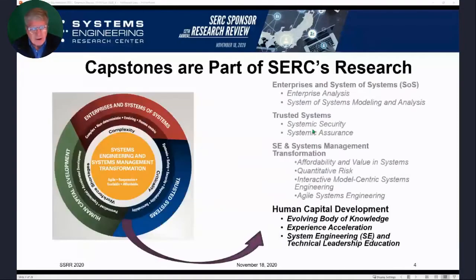CERC capstones mesh with CERC's overall research plan, and I'll go through how that happens here on this slide. CERC's main thrusts are enterprises and trusted systems and how to do systems management transformation. But at the bottom, you see human capital development. We're a large part of that.